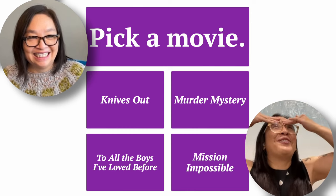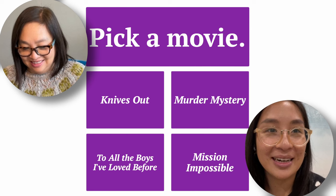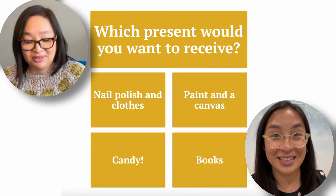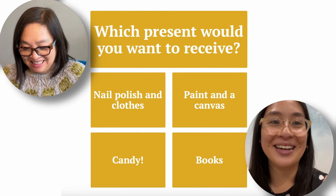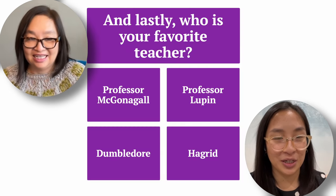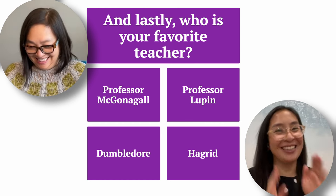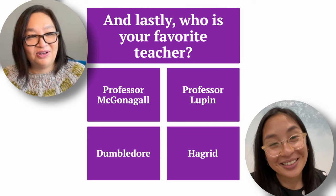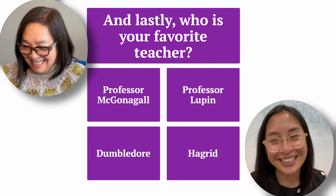Pick a movie. Knives Out. Oh my god, are we gonna go for 100%? We've never gotten exactly the same. I know. And then what would you want to receive as a present? Books. That's the Hermione in us. Okay, the last one. Who is your favorite Hogwarts teacher? Professor McGonagall. Oh, I went for Professor Lupin. Okay, so nearly 100% match. Well done.